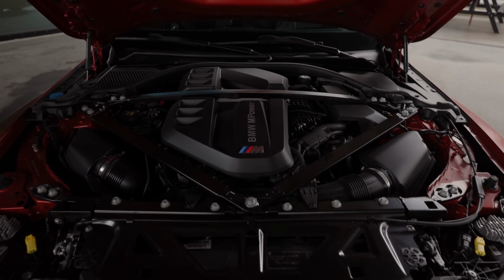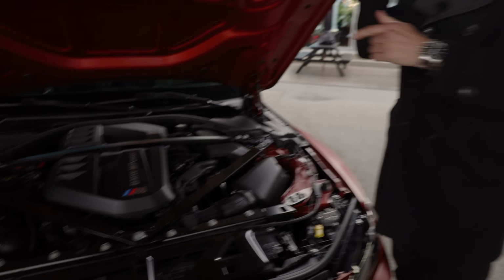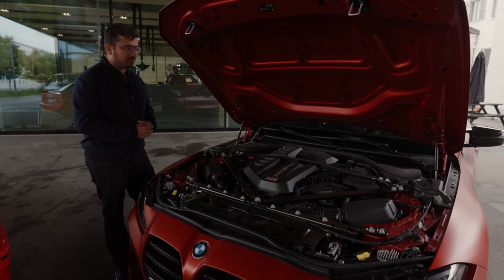Here, the 3-liter inline 6 bi-turbo, 480 horsepower or 510 horsepower here in the competition version. This one always comes with automatic gearbox, and you can also get all-wheel drive. However, that's not exactly the purest choice. No, absolutely. I would definitely take the standard version, even with 480 horsepower, that's plenty, but you get a 6-speed manual and rear-wheel drive with a limited slip differential.